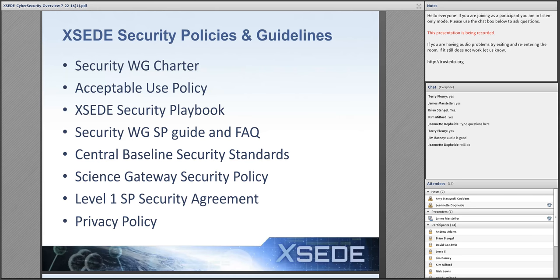We also have the Security Working Group SP Guide and FAQ. So as I mentioned, sometimes we have new institutions and organizations that join the project.